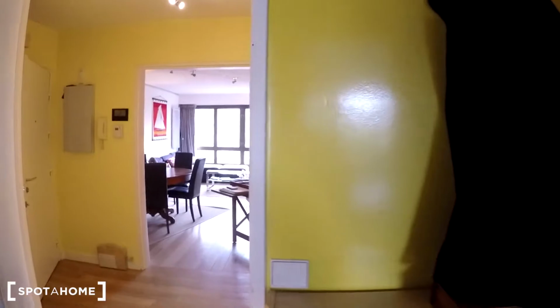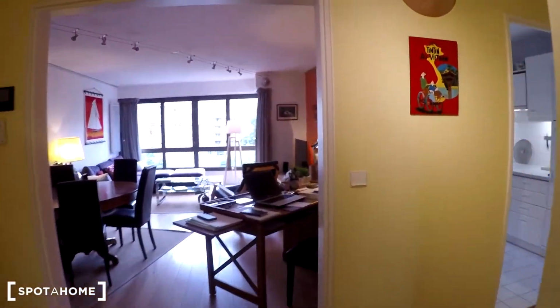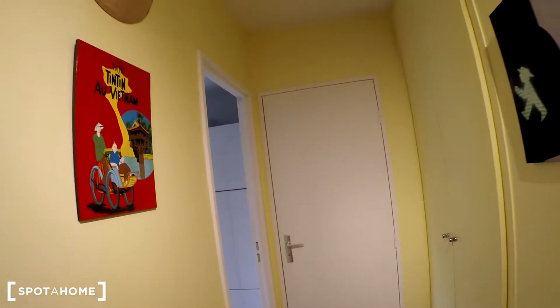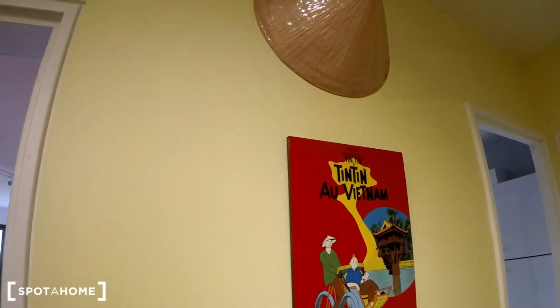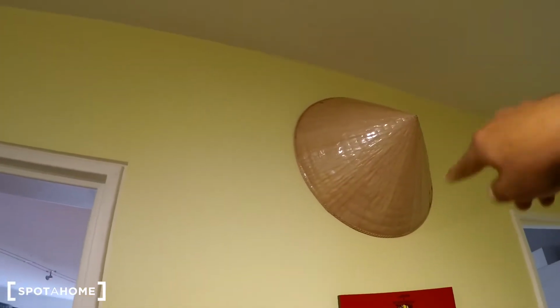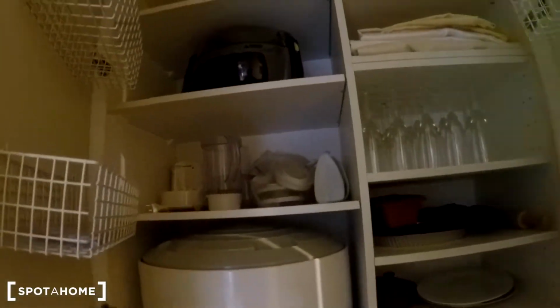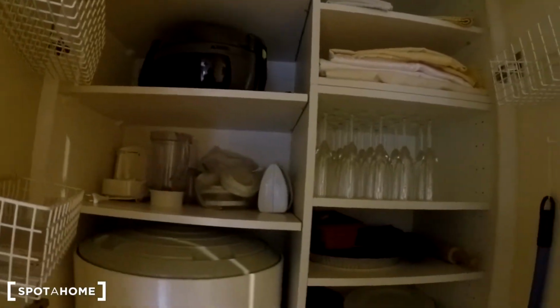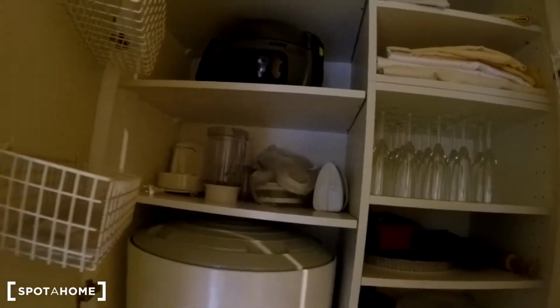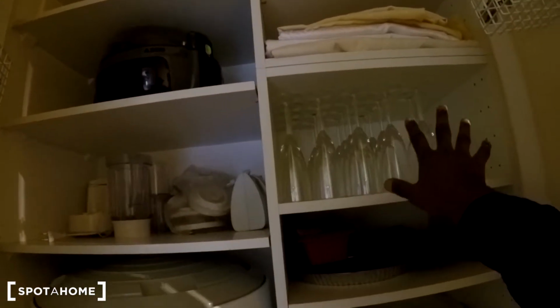So let's move on. So here we're back to the corridor that we came through initially, and here you find also, you know, it's really themed. Here you see Tintin. I don't know if you know that comic, Tintin in Vietnam, and then you get a Vietnamese hat. I think it's really stylish, really well thought out. Here you find an extra space for storage, and in there you find the electrical boiler and a lot of amenities for the kitchen. So you find champagne cups, sorry. If you live in France, you might as well indulge in a bit of French champagne. Why don't you? And you get the glasses that you need for that here.